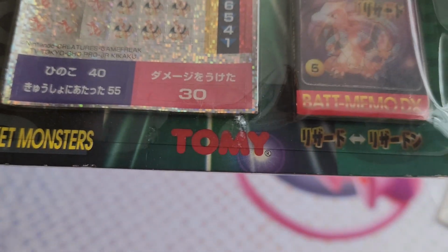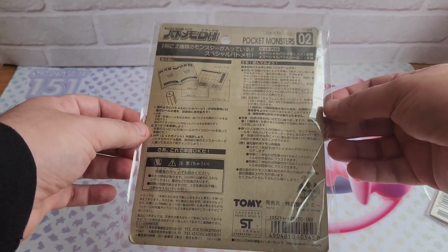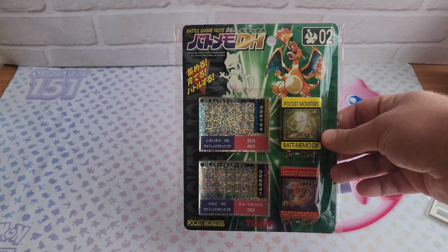These are official Tomy from back in the 90s. So really cool things. Another thing I noticed as well is that when you look at these stickers right here, there's really tiny Charizards and Charmeleons on these. So that's really cool. I actually really like this item, really nice thing. And there's the back of it there, still on card, brand new and sealed. Don't know if it's got a date on it anywhere. Not that I can see, but it's possibly in Japanese anyway. But yeah, there you go. Really cool thing. Pokemon Battle Note from the 90s.